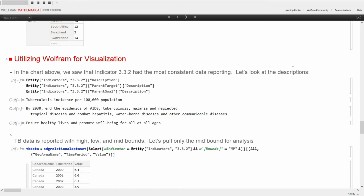in 3.3.2. But again, I work with this every day, but I don't remember all the numbers. Using our embedded entities, we can pull out the description, not only of that indicator, but also how it fits into the larger targets and goals.